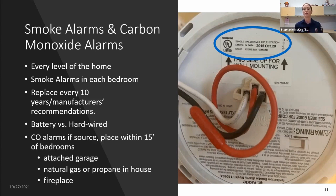And then CO alarms, how do you know if you have a source? So carbon monoxide sources, it's from incomplete combustion. So vehicles can do that. And that's where, if you have an attached garage, you should have one. And then if you have any gas to your home, so natural gas or propane. And then if you have a fireplace, that's another source. And then as I said, each level and within 15 feet of the bedrooms.